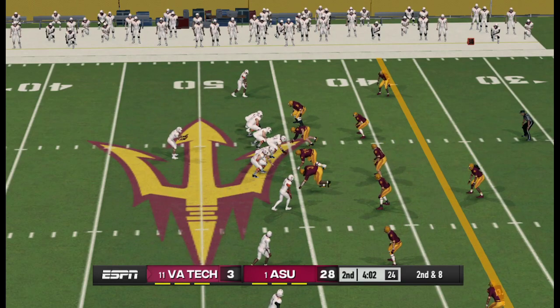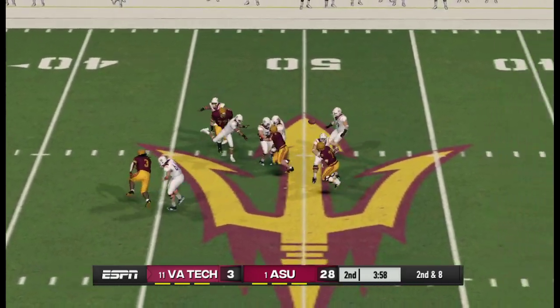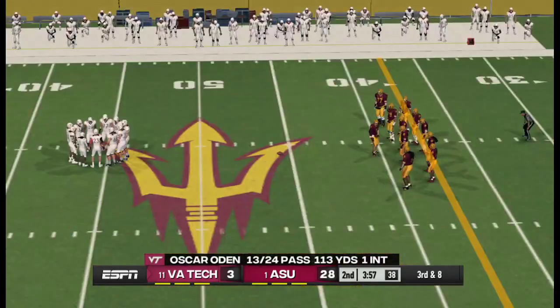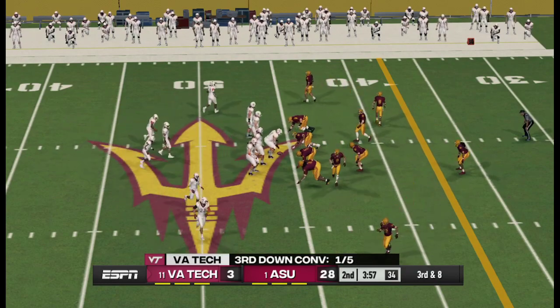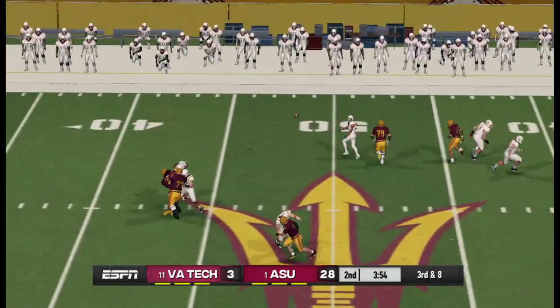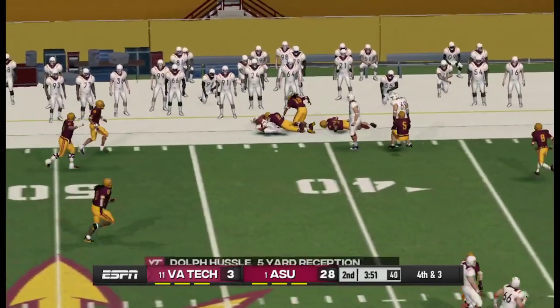4 wide, trips to the bottom for the Hokies. Nobody in the backfield as Oden drops back, throws it. It's almost intercepted again. That was Zumi Anderson right there. He would have made a trifecta there if he was able to complete that. The tackles, the return, and the interception. Yeah, 3rd and 8. They're going to run the screen. He gets it off as he's hit. Oh, Dolph Hustle tackles.